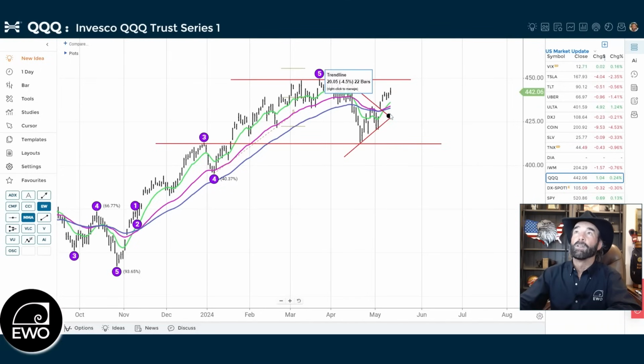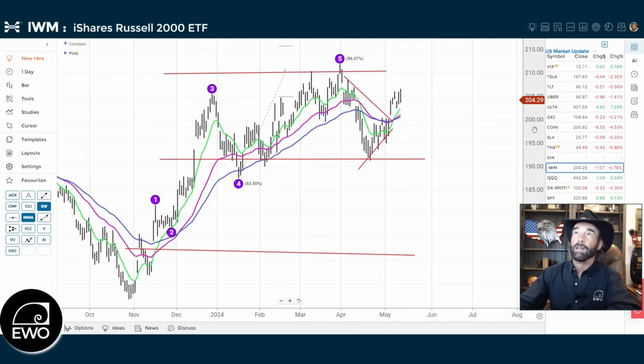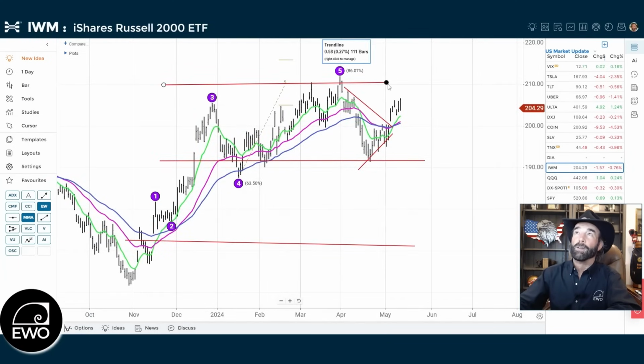All right, so back here to the DIA with that positive 1030 cross nearing resistance. We'll just see if we can get above that 450 level. We still have support down here at that previous wave 3 high if we do bump our heads here on a bad CPI report and start to head back lower. But with the Fed playing politics here, they might even spin that in a positive manner. Who knows?